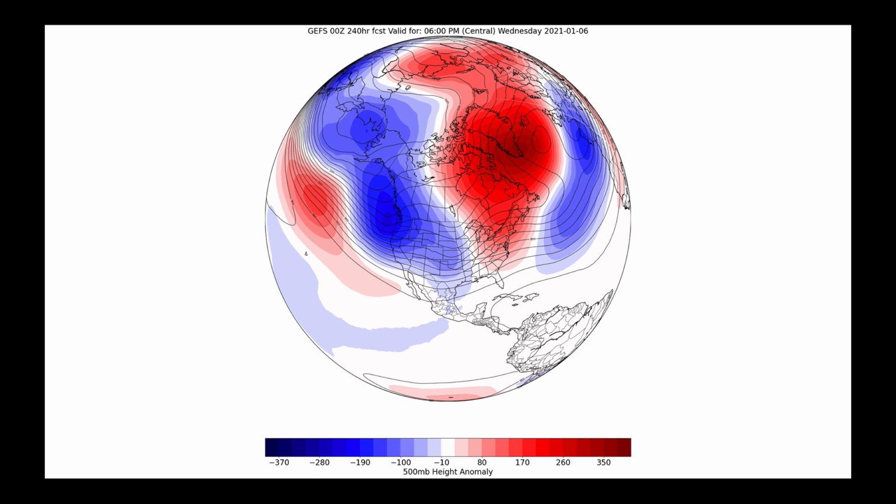And by the time we get to day 10, which is the 6th of January, this is going to be the pattern we're going to finish 2020 with and start 2021 with. So look at it. These are troughs and ridges. The jet stream is going to come screaming around like this, running into the United States, and it's going to pass right over the Rocky Mountains and crank off numerous systems in the midsection of the country.